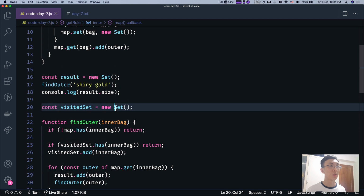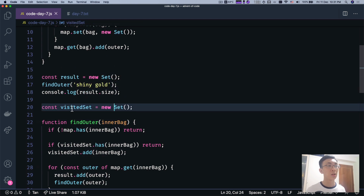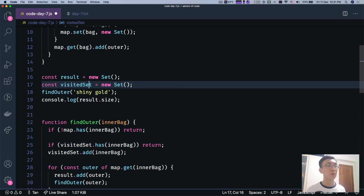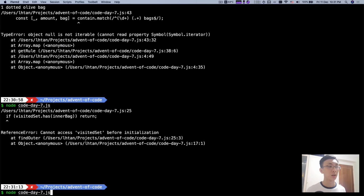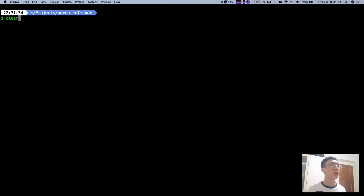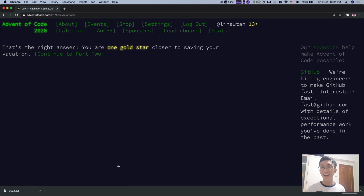Init visited. Okay. I need to, because previously I called visited here and we can't use it before we initialize it, so we should move it right before the findOuter, right? And let's try running again. Run again. 3, 7, 8. Seems like a fair answer. I'm gonna try and submit. That's the right answer. Okay, so that's rough though.